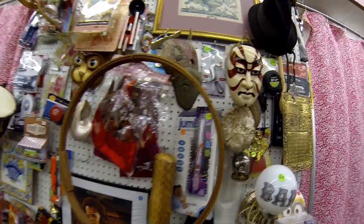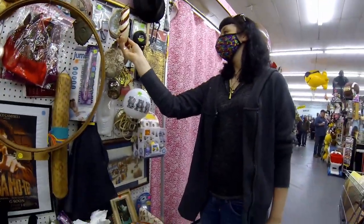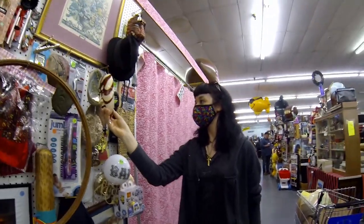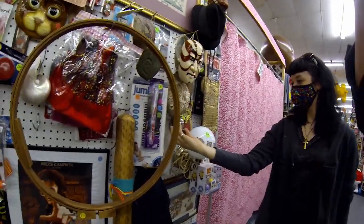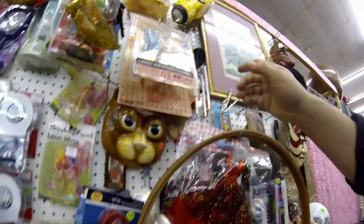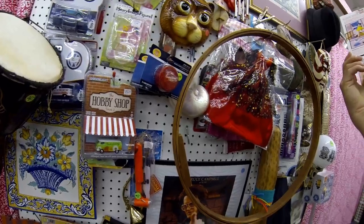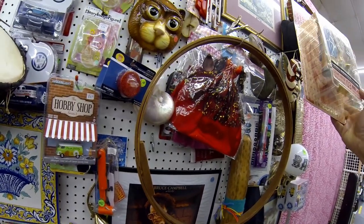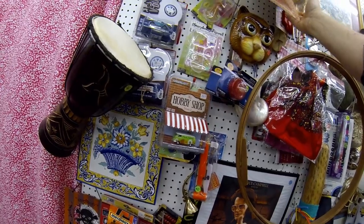Kabuki mask. That's cool. Friends, 1986. Still neat. You can't buy anything here, though. No, they're closed. But it's fun to look at. $12.99. Not a fair price. It probably is all really worth it. Yeah, they got another one there, too.